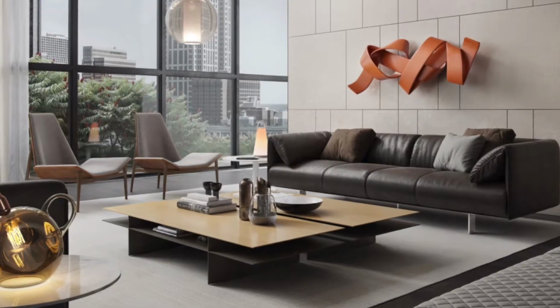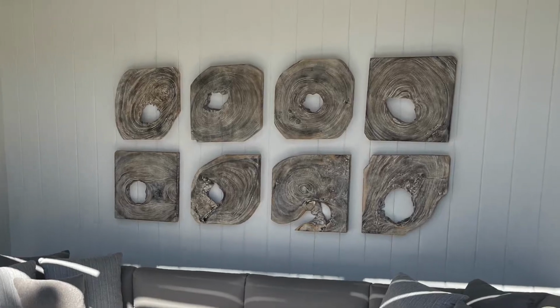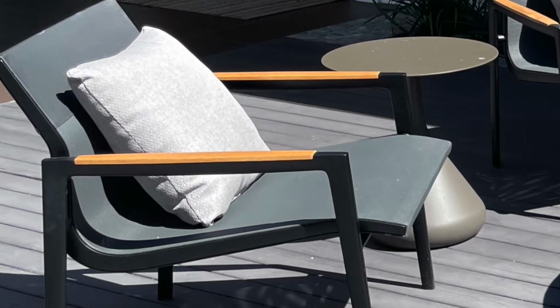I tend to find that contemporary furniture lacks a level of coziness. To give that vibe, I opted for a neutral color palette filled with warm tones: taupe, beige, browns, and touches of gray. The addition of the wood detailing on the wall art and the wood detailing on the chair arms helped continue that warm tone story.